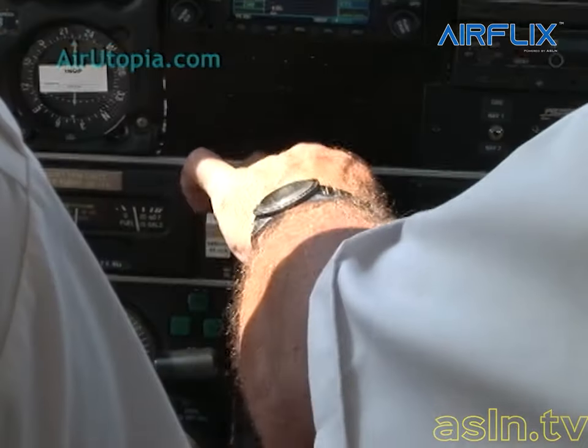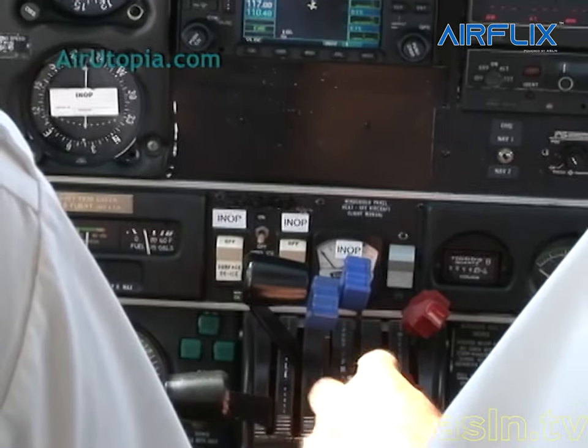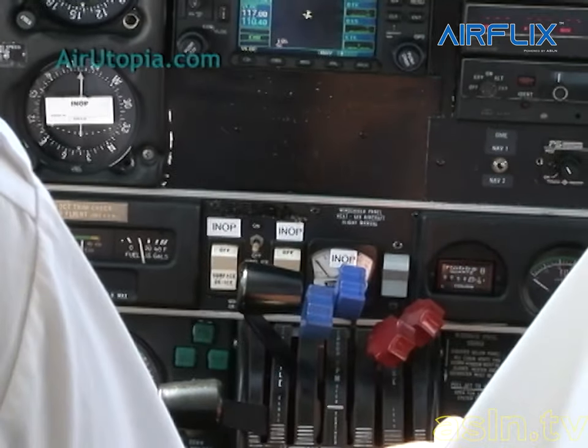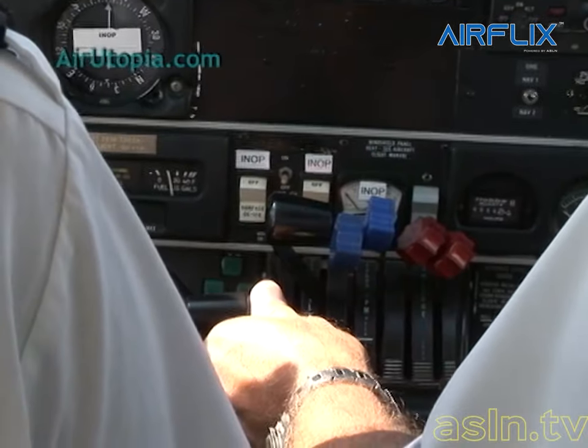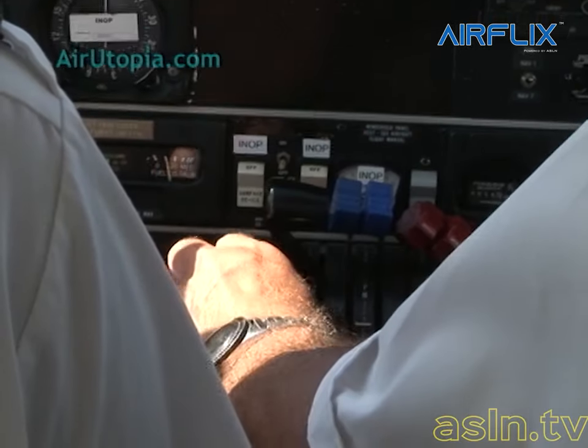You could have fuel starvation because you ran out of fuel. This is a bad situation because if we run out of fuel on one side, the other side is probably quick to follow. So before you feather when you're cruising, which is kind of a final solution here, and it would only leave us with one engine, we want to find out which engine failed.